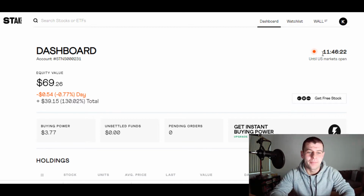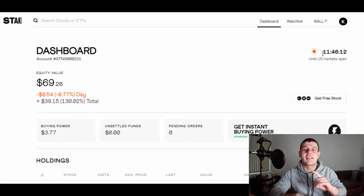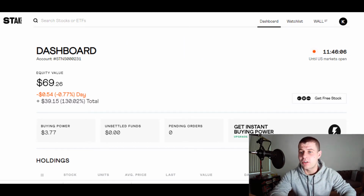So with Stake, this is basically a free brokerage platform. They don't charge you any fees to trade. You only pay the foreign exchange fees. So when you send money in, then you pay the fees to transfer from Australian dollars to United States dollars. That's it. It's really cool because with Stake, you don't pay any membership fees or anything like that if you want to use a free plan, and it's very simple to hold.